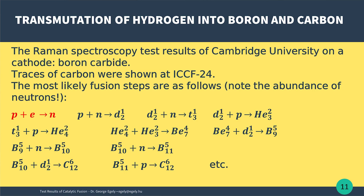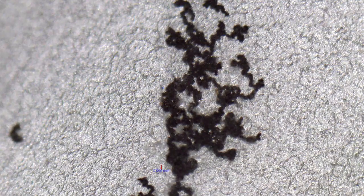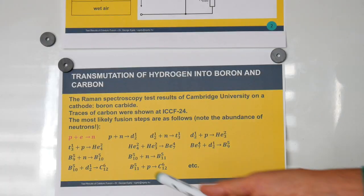Cambridge University made a Raman spectroscopy study of our cathode, and what we thought were carbon traces, they found to be boron. However, British scientists before 1914, before the First World War, found helium and neon in hydrogen sparks as well.